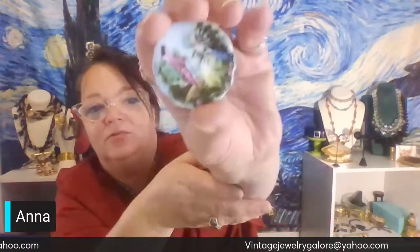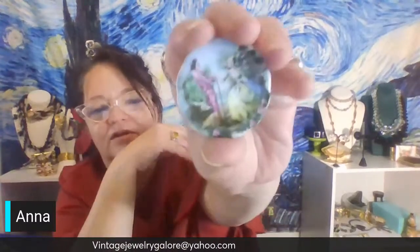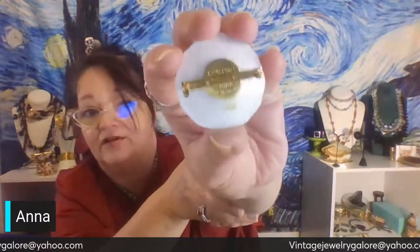I didn't spend a ton of time looking it up, though, I'm not going to lie. But it's cute. It is bone china painted. This part is from England. The findings in the back and assembled is from China, is my guess, and I think I'm right.